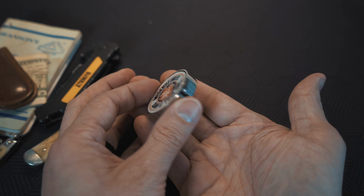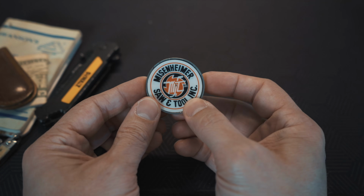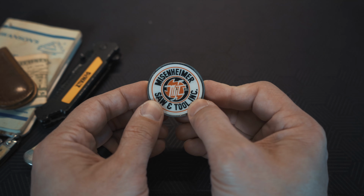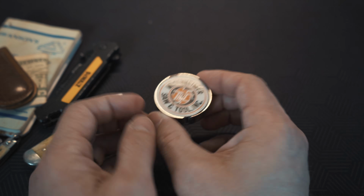And again, this is so nice and compact. If I could find another one of these, I would absolutely love it, because I find myself needing a tape measure more often than not these days. And so again, this is some of his carry items. Thanks for taking this trip down memory lane with me.